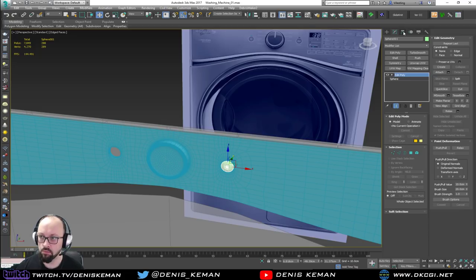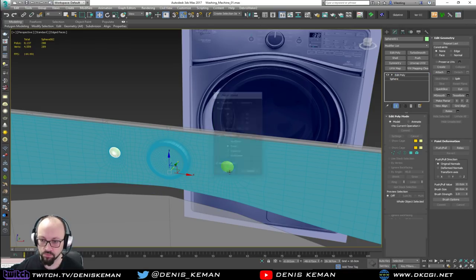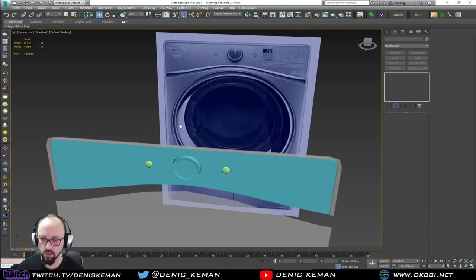All right, make it so that the pivot is aligned with this. So now I can make a mirror on the X as a copy. There we go. Attach both of them together. They're called the buttons. There we go. That's cool.